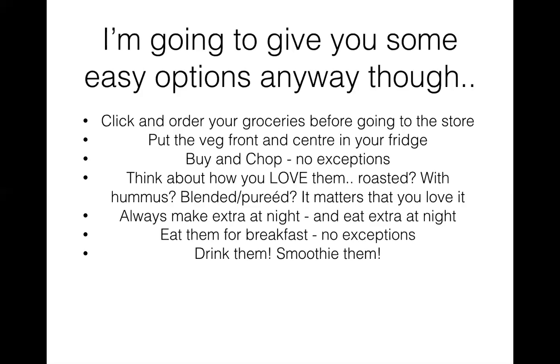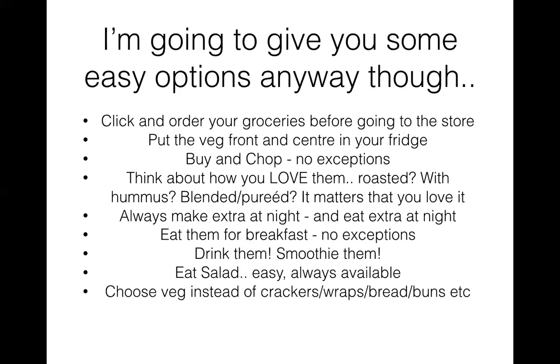Drink them, smoothie them. I know you guys love your smoothies. I've given you lots of recipes. Ask me if you need them in order to get your vegetables in, and eat salad. Right? It's always an option. Every time you go out, salad is always an option, and just get one with tons of vegetables and you're good to go, right? Choose vegetables instead of crackers, wraps, breads, buns, all of that kind of stuff. It's always an option as well.